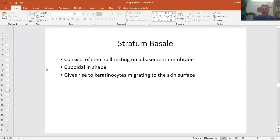Stratum basal, this is the bottom layer. It's a single layer, so it's next to the basement membrane. They're roughly cuboidal in shape. These are the skin cells that grow. So these cells will divide. You have one cell, you'll make two. One of them will keep moving up, the other will stay there because it'll make a new cell, and it keeps pushing the cells up, and so that's why they end up sloughing off at the end after they die. They get farther away from the blood vessels also, and that's why they die. So that's the stratum basal.